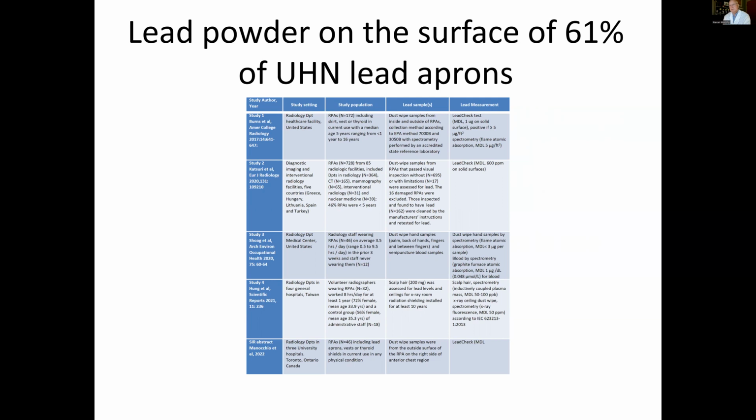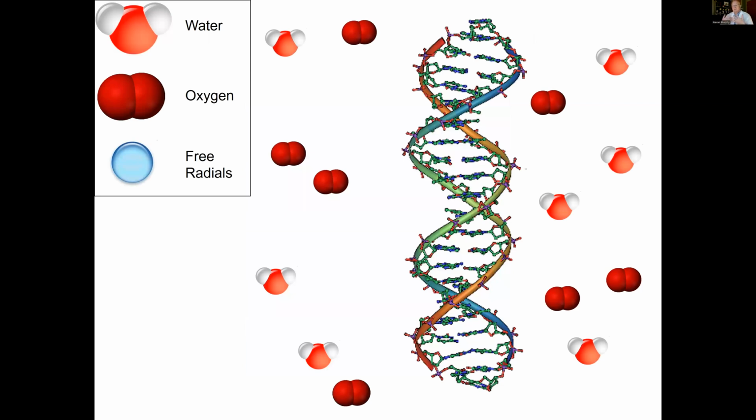And one of the key things was that in the scalp hair of X-ray technologists, there were measurable levels of lead. So they had ingested the dust and it was present in their hair. So what have we done about this?